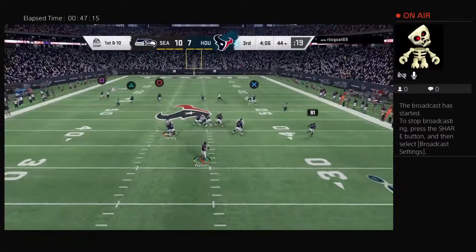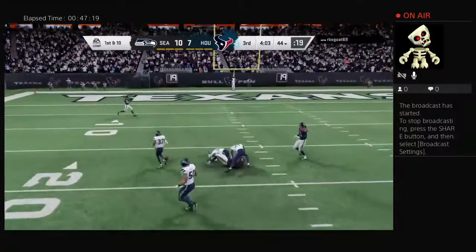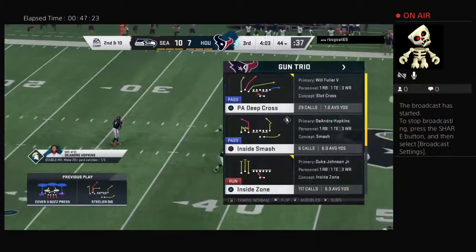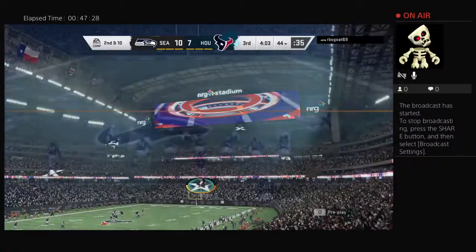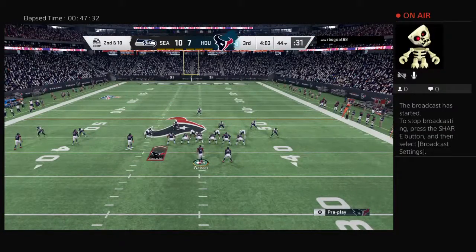A shotgun snap for Watson. Going deep for Hopkins. And that'll wind up incomplete. Trying to give his man room to run under it, but it's second down. Sometimes we wonder about play calls, but this one made perfect sense to me. He's got the only touchdown that they've scored in this game.